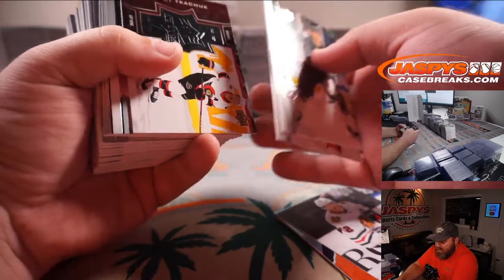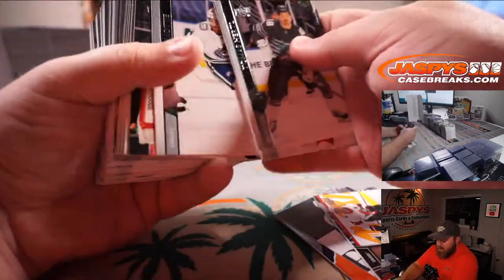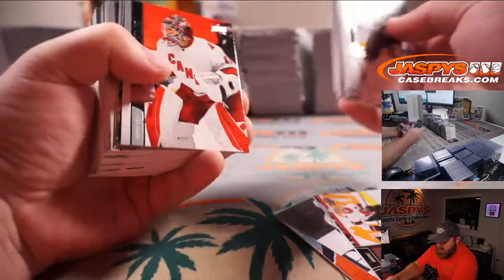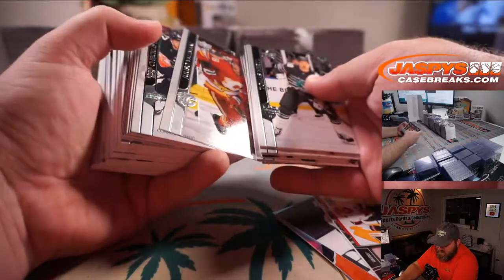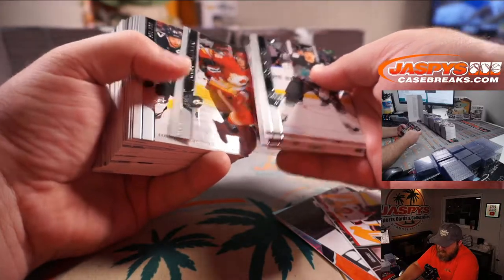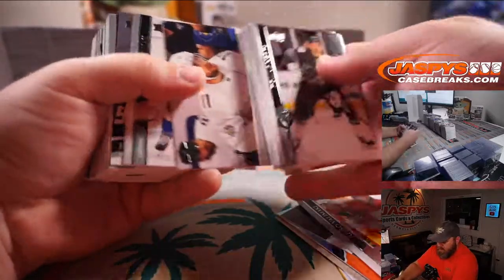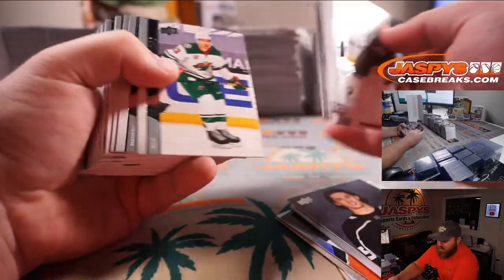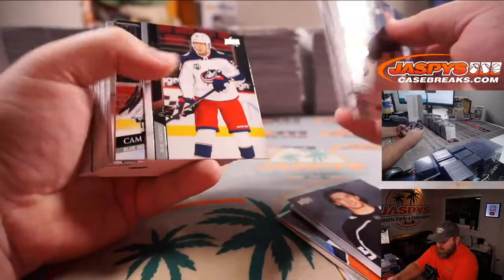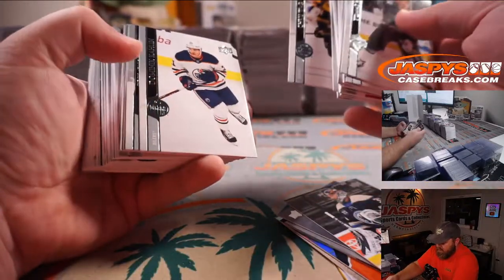Brady Tkachuk for the Senators to $29.99, Leo Kaur. And acetate of Juuso Välimäki for the Flames, Sean O'Leary. Jacob Ingham for the Kings, John Rubner. Cam Johnson for the Blue Jackets, David Harrell.